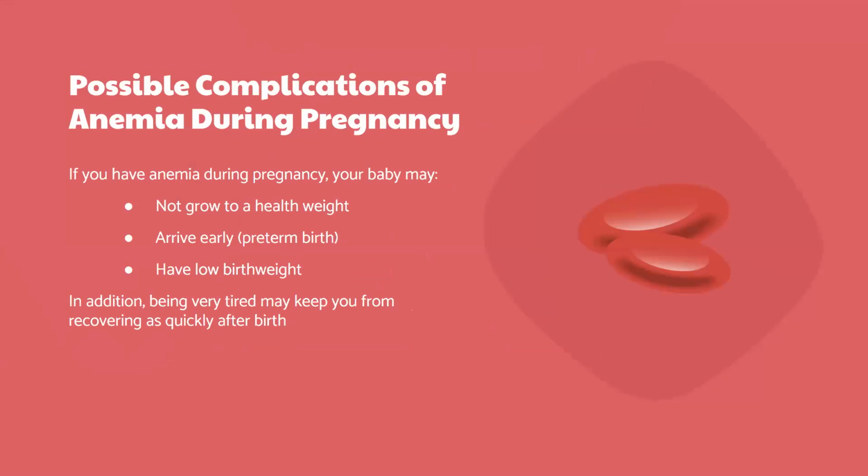Possible complications of anemia during pregnancy are not growing a baby that's at an optimum weight, like a healthy size. It's good to have a baby that's about 5 pounds and 8 ounces or more. Sometimes if the baby is less than this, it will create complications for the baby when it comes out. So it could also make women have their babies early.